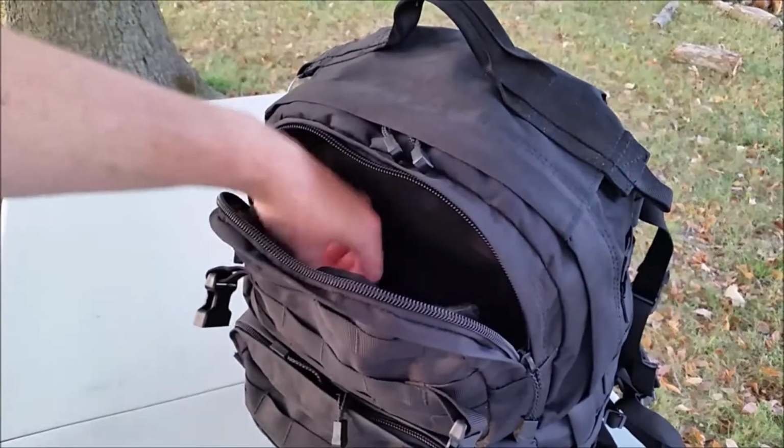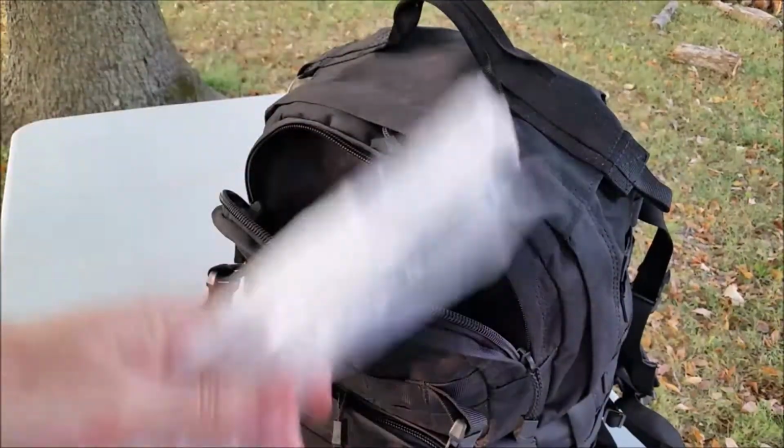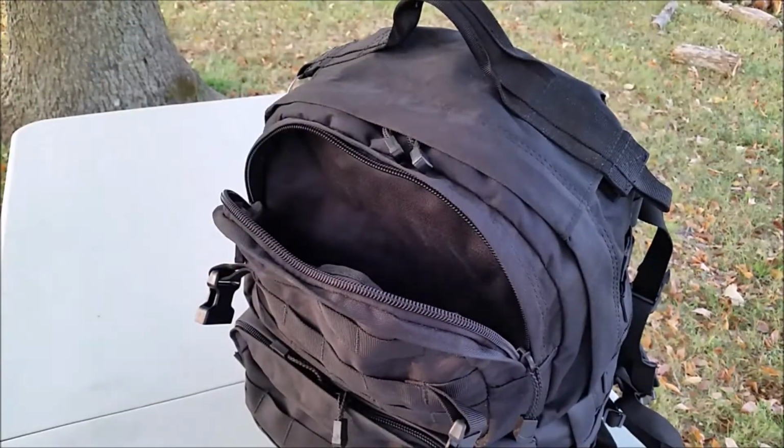I carry Ziploc bags everywhere, in my EDC, in my bug out, in my camping. This keeps important gear dry when you want to put something important into that Ziploc bag to keep it out of the rain, or it'll let you gather supplies if you happen to go mushroom hunting or foraging for some kind of berries or something like that. It gives you a container to put them in.